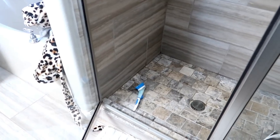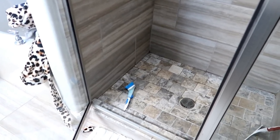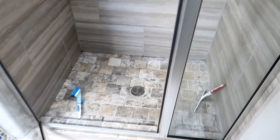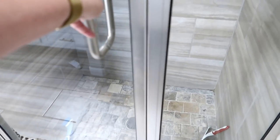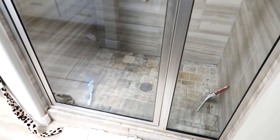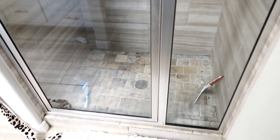Chase did use the drill with the brush, but I don't think he needed those attachments. I have those linked to my Amazon store if you want to know what I'm talking about. But if you have a really dirty shower, like I'm talking, we haven't cleaned it in months, and you don't want to spend forever cleaning it, definitely use that hack. Check out her video. I was super, super, super impressed.